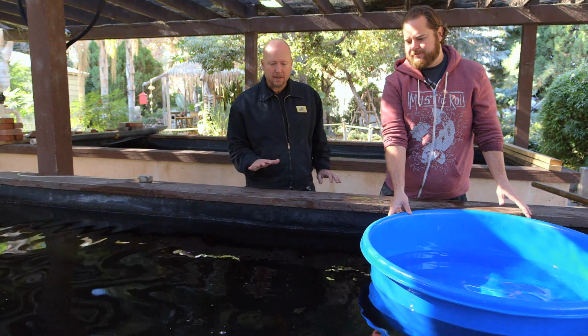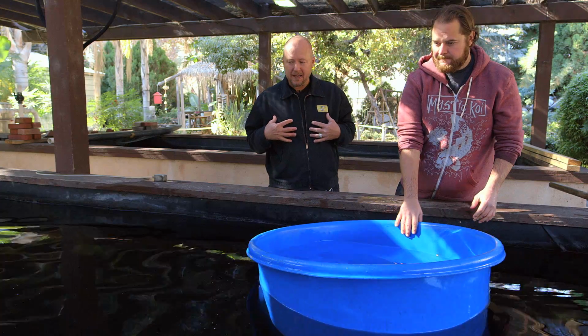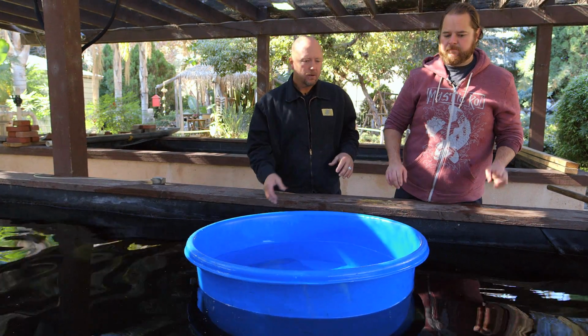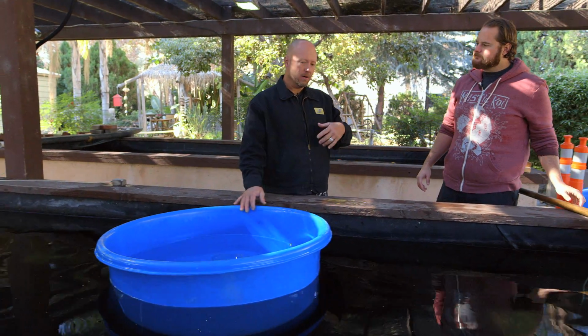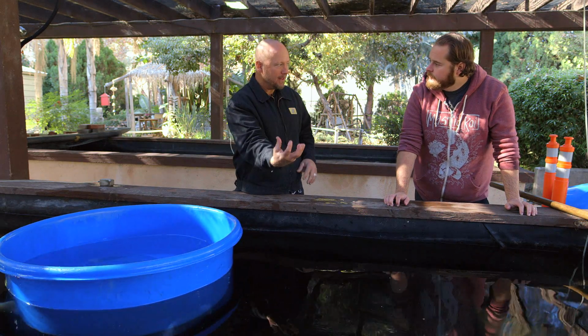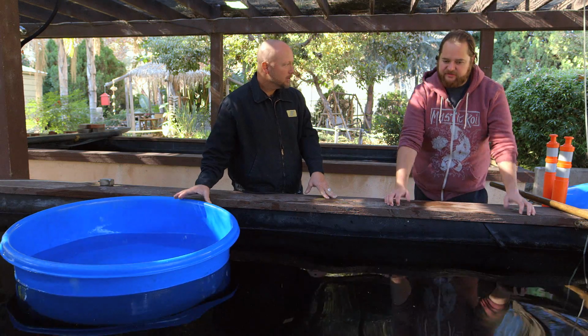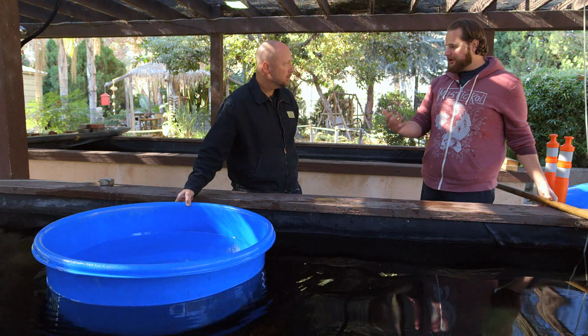Okay, this is what I want to talk about. I want to touch on it begins with Kohaku and it ends with Kohaku, because as far as I understand, when I'm looking for, say, a Showa or a Goshiki or something like that, I'm looking for a really unique Kohaku pattern within that fish, whether it be Sanke or something. Absolutely. Just like you said, it starts with Kohaku, so we're looking for a nice Kohaku pattern.